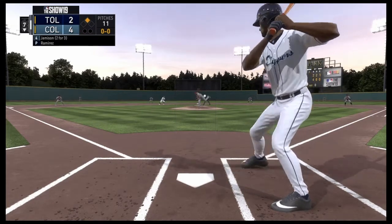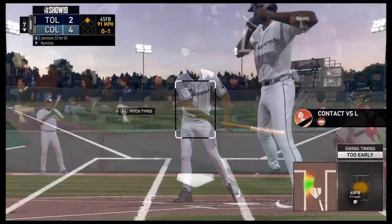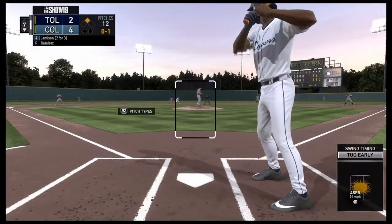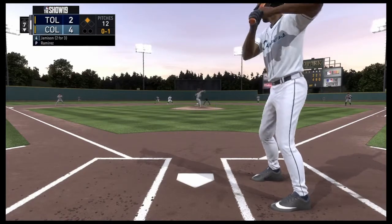First pitch on its way. Looked like he tried to pull it there, but he swings right through the fastball. What a well-executed pitch right there. Just a little bit off the corner right there. Got a great hitter to go a little bit outside his zone.